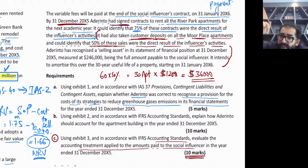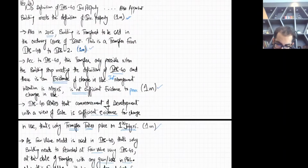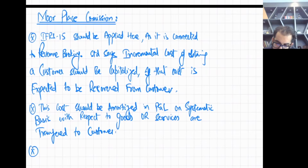Book an asset now in December X5, and very next month on 31st January, when you will be delivering units to customers, then you will book the revenue. And whenever you book the revenue, you will expense this cost as well. So both options are perfect. Let me now write some points as well. See this.